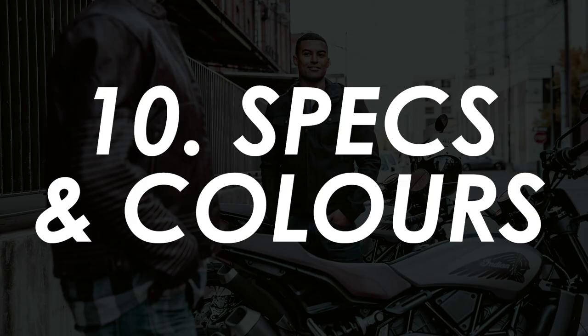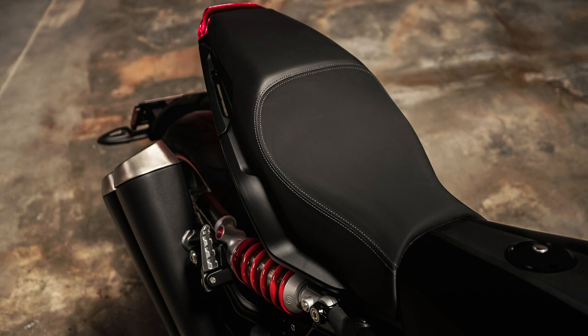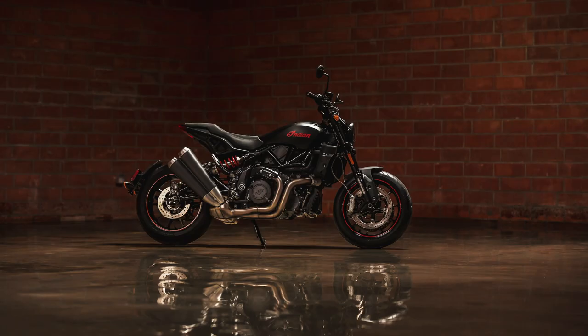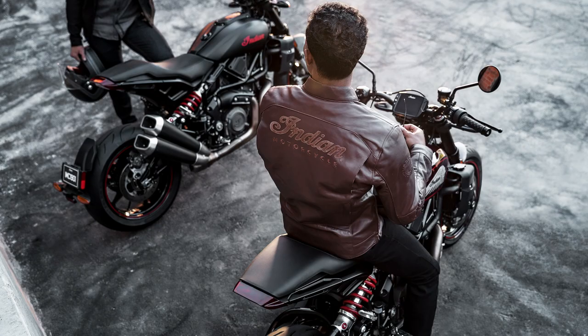Last up, there have been a few shuffles in specs and some new colours. The fully adjustable suspension of the S now rolls down to the base FTR, for example, with the previous generation having a non-adjustable fork and just preload and rebound damping adjustment on the shock. It comes in black with red accents and costs £12,299.